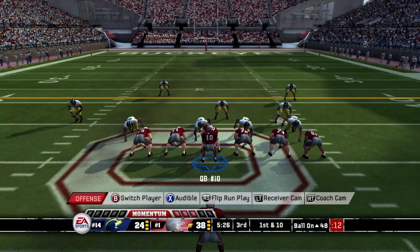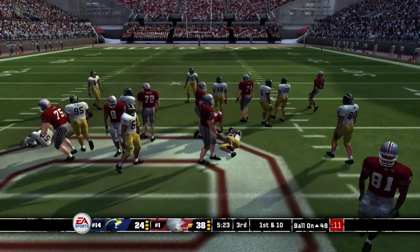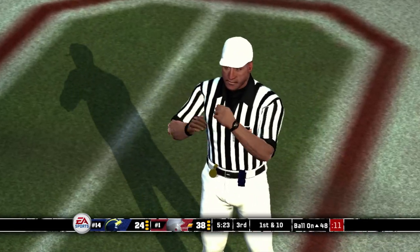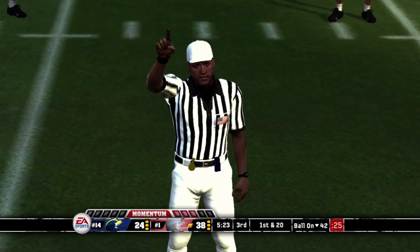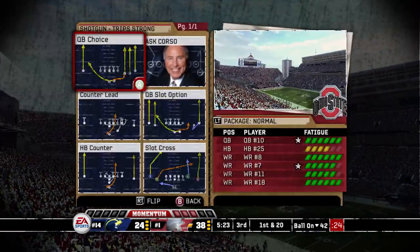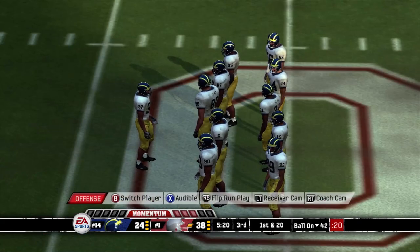Number 25, the lone back. He gets another carry. Hold on, we've got a penalty on the play. Let's check it out. He looked like he had a handful of jersey on that one. You know, you can get away with a little holding, but hey, you can't do that. So the penalty puts him back for a first and long.